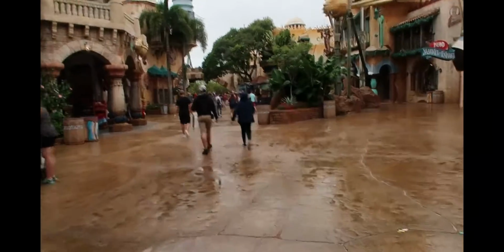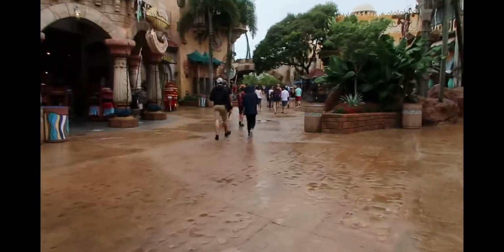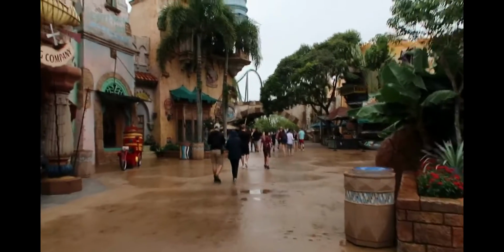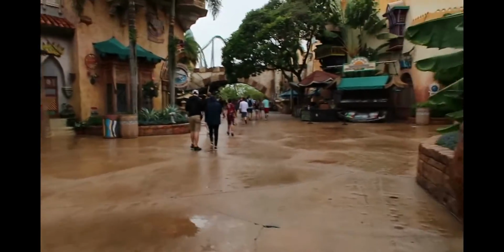Obviously crowds are going to be mixed today. I'm sure they'll be a little bit busy, but not too bad. You still have your restrictions as to how many they can let in the park. I think it's like 50% at this point, so pretty neat. First time back in a while. Let's go ahead and walk around.